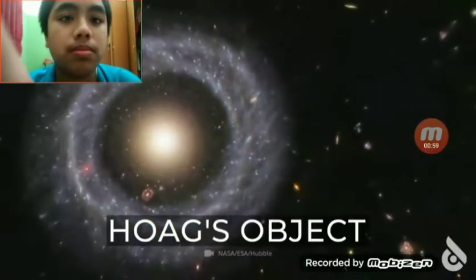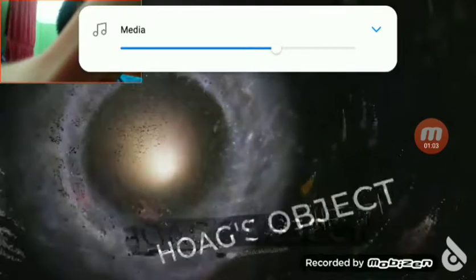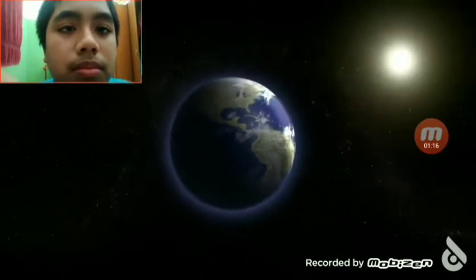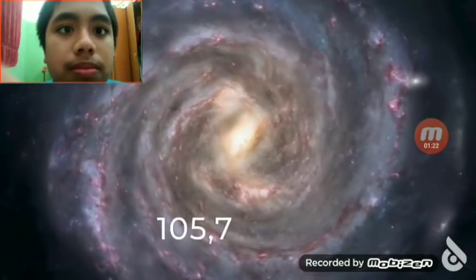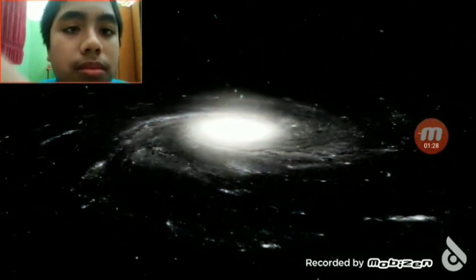Hogue's object, as it is known, was named after the discoverer of this unique galaxy. At first, Hogue's object was taken for the remainder of a supernova explosion in our galaxy. But then after studying its radiation, it turned out that Hogue's object is more than 600 million light years from Earth. The diameter of our galaxy reaches only 105,700 light years. This means that Hogue's object certainly could not be within the Milky Way.